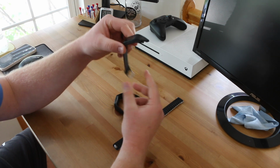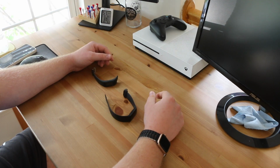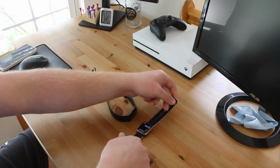You can see the obvious reason why I don't wear or use this one anymore. It's going to be a talk about my fitness tracker evolution over the years. As you can see, this is the one I am currently wearing.